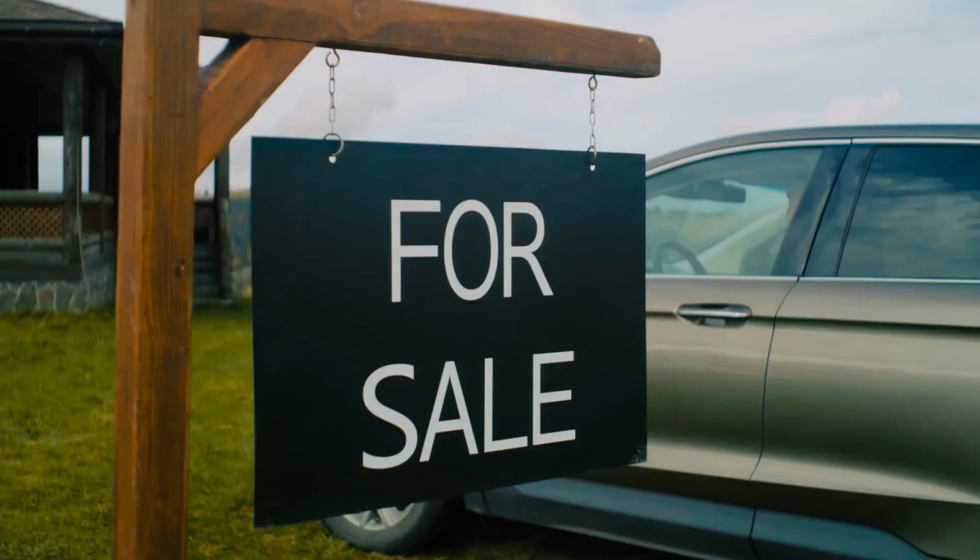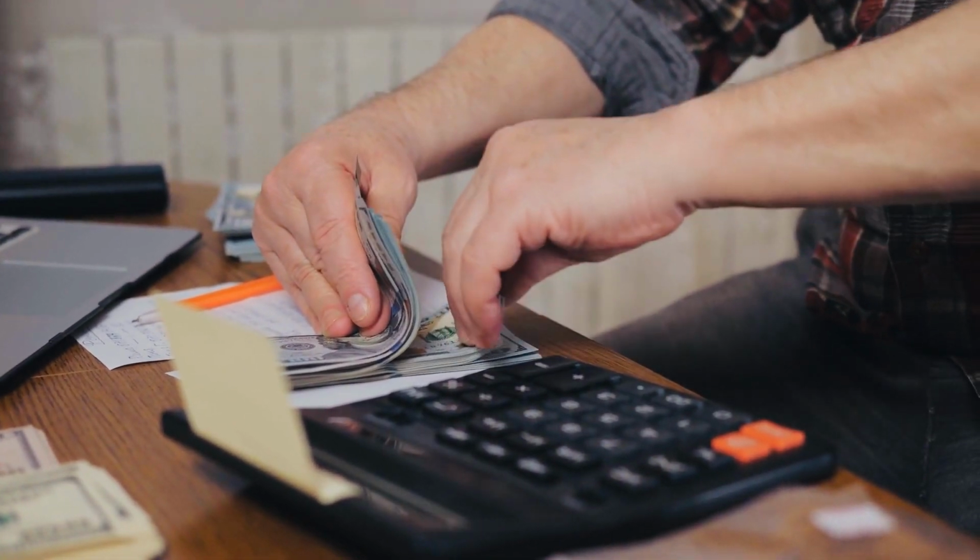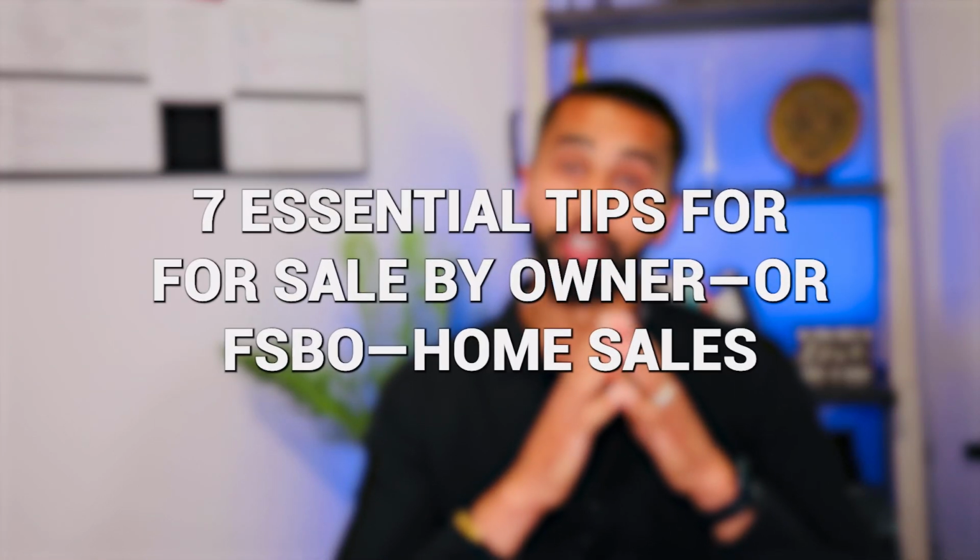Friends, so you're thinking about selling your house without a realtor. Totally get it. Maybe you want to save on commission, or maybe you just like being hands-on. But before you jump in headfirst, let's talk. Today I'm breaking down 7 essential tips for sale by owner, or FSBO, home sales.